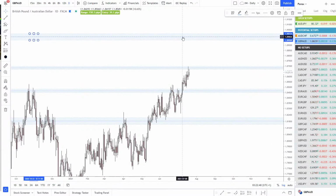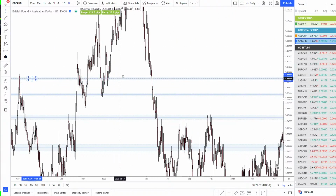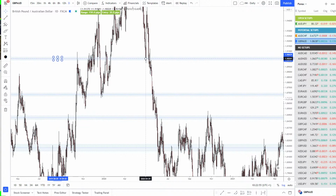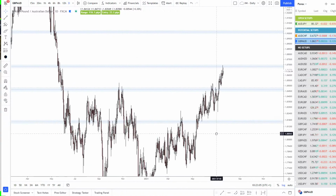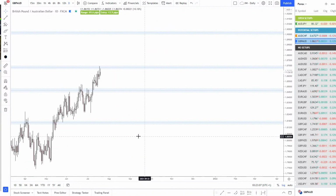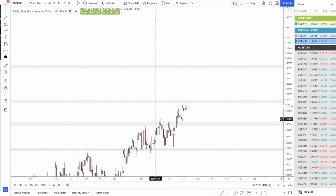Sometimes your support resistance areas are just too big and it makes everything kind of hard to see. So I'm going to adjust this one to here. Righto. So that's the support resistance areas fixed up a little bit.